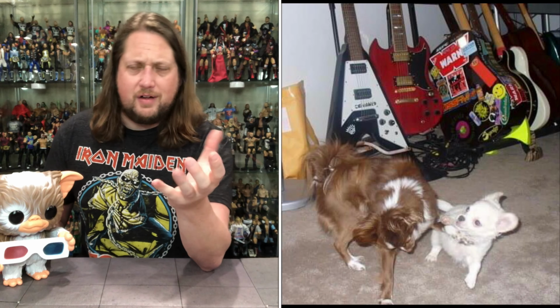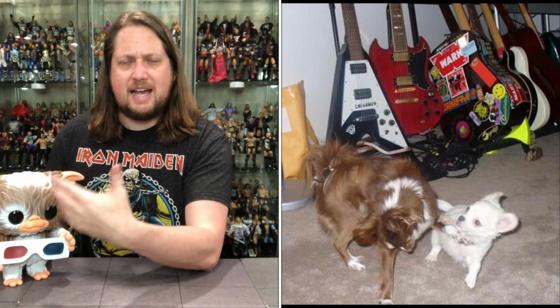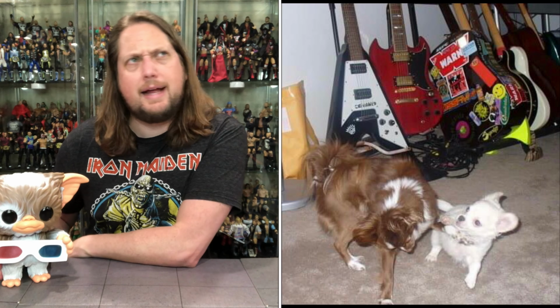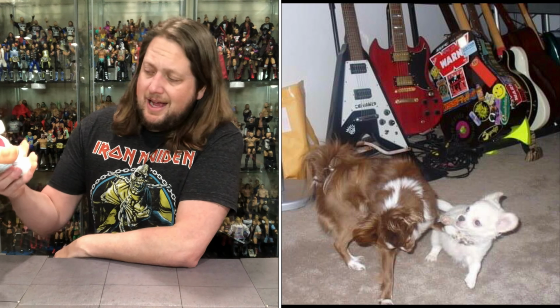Some of you guys may or may not know, I actually had a dog in college, a Chihuahua of all things, and his name was Gizmo because he looked just like this, had the exact same color markings, and Gizmo was quite the dog. He passed away many moons ago, but he was a good guy. But yeah, it is what it is.